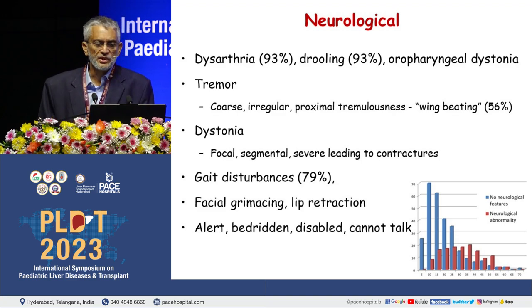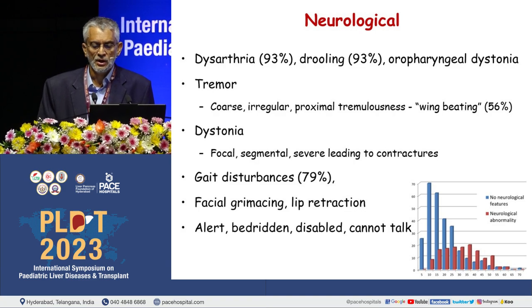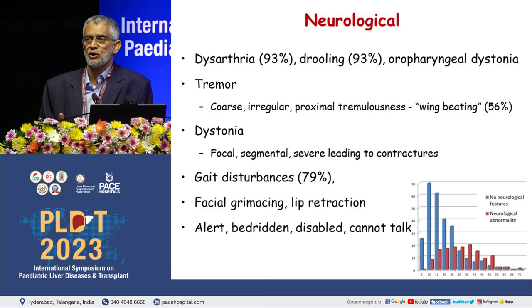In neurological presentation, it's dysarthria, which is the commonest presentation in neurological Wilson's disease. Problem with speech, and unfortunately, it is also the one that responds the last and the least to medical treatment. Drooling of saliva, scholastic backwardness, in later stages, dystonia and tremors, which don't come very early, and gait disturbances. These are the common neurological features which you can see, and most of them, as you can see on the small slide over here, the neurological presentations, especially in the Western data, usually start after 10 to 15 years. But in India, we have even seen a neurological presentation at 7 and 8 years onwards.